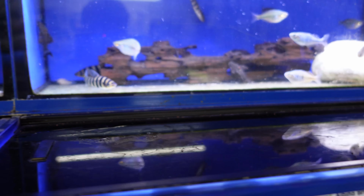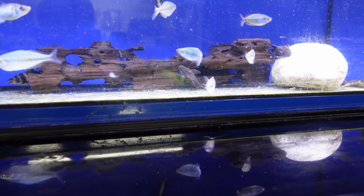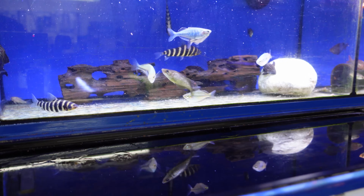And then coming up, we've got some Leporinus. So we've got the banded Leporinus. Get quite a big size, these, up to around a foot long. And then we've got some royal plecos in there. These are quite cool fish, quite a nice diver fish for monster tanks.